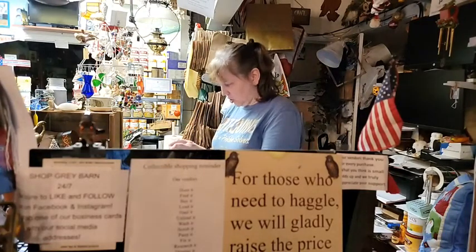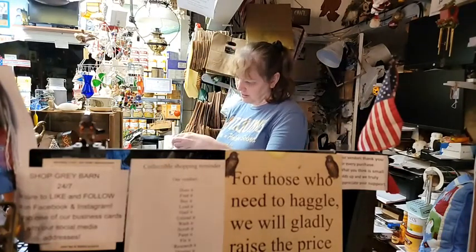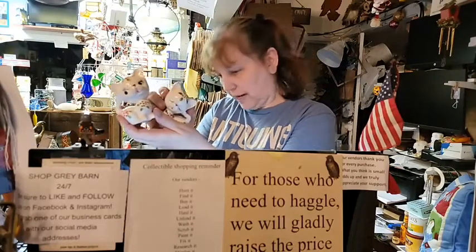Now, also from Redreamable, this is a vintage pair of, I cannot read the mark on that, most likely Japan, cat salt and pepper shakers, and they're floral. And it's the pair of them for $9.60. There's some mild crazing on them, nothing major. They both do have their stoppers in them. And you can see they have the little embossed flowers on them.